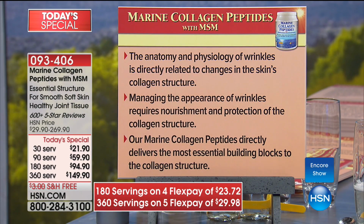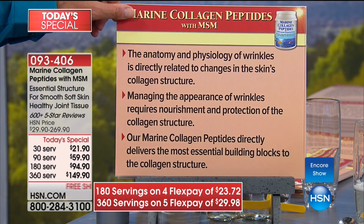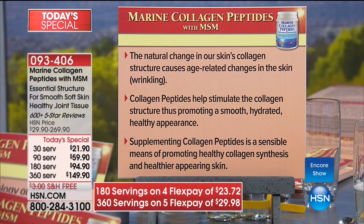So it does deliver the benefits to exactly the site that you seek the benefits. And just going over a couple of these charts on wrinkles, because I think these are important. Managing the appearance of wrinkles requires nourishment and protection of the collagen structure. That happens internally. Externally applied collagen does not deliver benefits to the skin. Our marine collagen peptides directly deliver the most essential building blocks to the collagen structure.